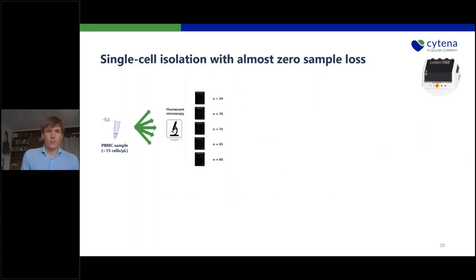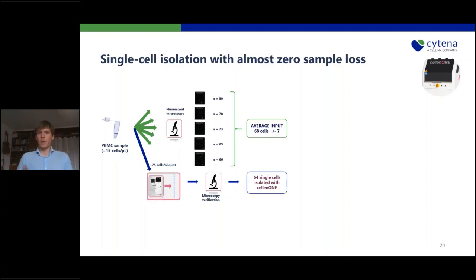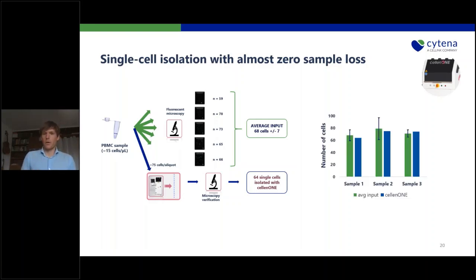As it is crucial for such workflows to minimize cell loss, we quantified the cell loss on the CELLENONE with stained PBMCs from blood samples. From 3 such samples, we prepared 5 microliter aliquots, of which some were used for manual cell counting on a fluorescent microscope, while 1 aliquot was used to isolate cells with the CELLENONE. By manual counting, we obtained on average 68 cells, while after single cell dispensing, we counted 64 isolated cells. We did this with 3 different samples, and as you can see, almost all cells present in the sample could be isolated for subsequent analysis with the CELLENONE.